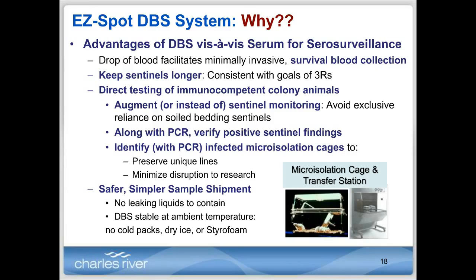You can even test some of the animals in the colony directly without having to use sentinels. And this can be good to try to corroborate any positives that you got in the sentinels, or if you're trying to test specific animals. And then also it's a much more convenient, lower labor way to prepare and ship the samples to the diagnostic laboratory. So it seems to be catching on really widely, and I think it's a great thing. But you're still only testing one animal at a time.